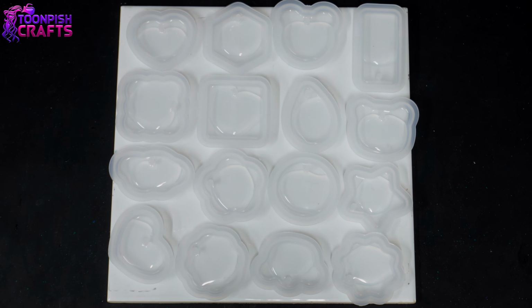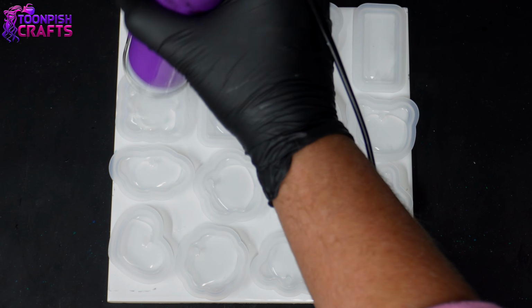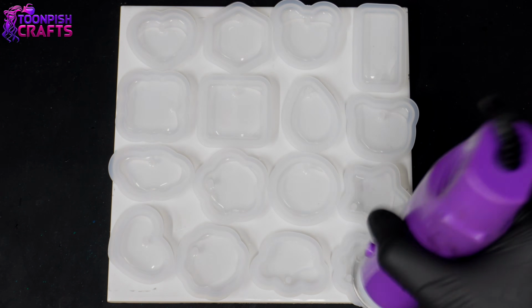I've poured in a base coat of Istoyo resin. I've also heated it with a heat gun so that it spreads out nicely.